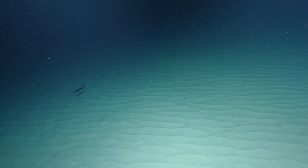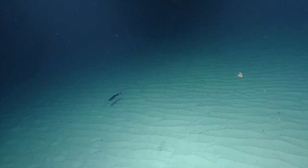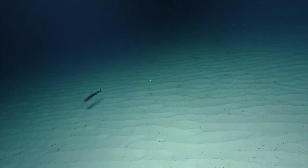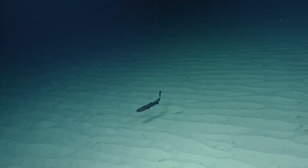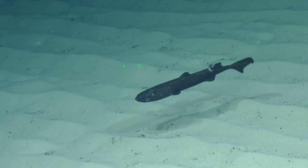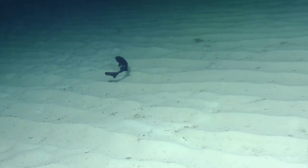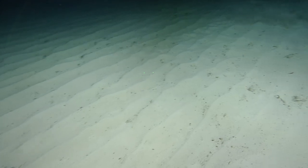What kind of shark is that? It looks like that same dogfish we've been seeing. Looks like he has a damaged fin. Yeah, it looks like somebody tried to either take a bite out of him or... Kind of looks like he had fin rot as well.